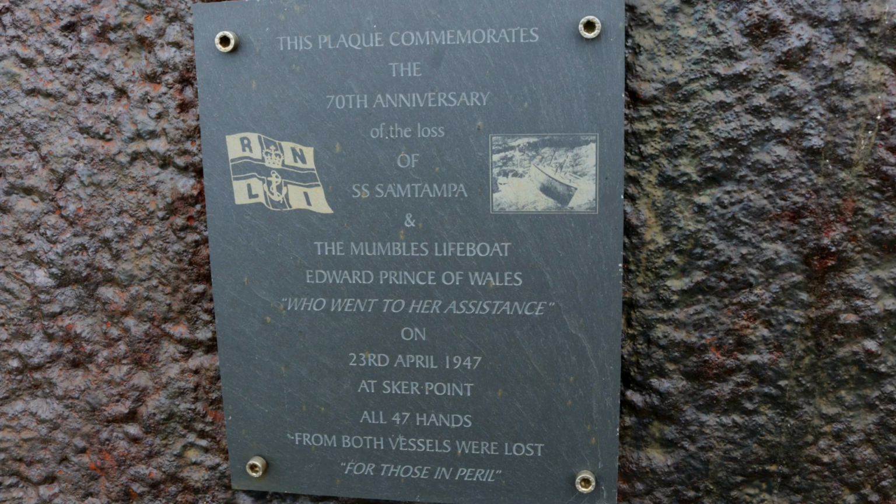This is interesting. I didn't know this was here. In the car park of the Prince of Wales, they've got a commemoration to the RNLI and all those who lost their lives at sea.